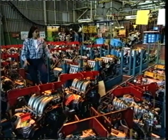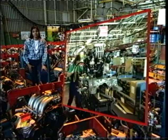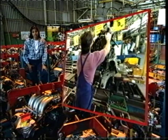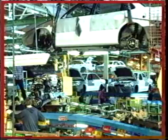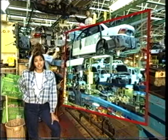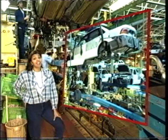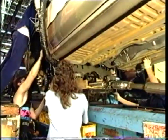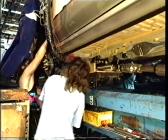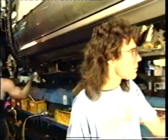In this part of the plant, 4- and 6-cylinder engines are prepared. The engines, which have been made at Mitsubishi's Lonsdale engine plant, are then matched onto gearboxes before the combined units are conveyed onto the chassis line. Here on the chassis line, the engines and gearboxes, along with the suspension components and exhaust system, await a car body. And here comes one now. This operation is known as a body drop. Can you guess why? It looks easy, but the operation requires a high degree of skill and teamwork.